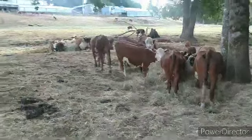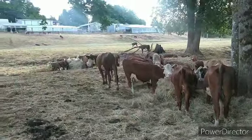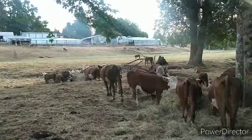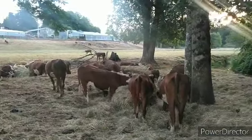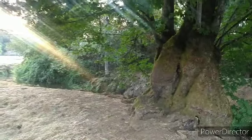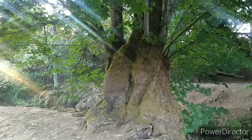I came in search of that heifer, but I didn't see her when I was up there. Didn't see her down here. She may be in the barn, I don't know. But I was down here looking at these girls and I thought, I'll show you this old maple.